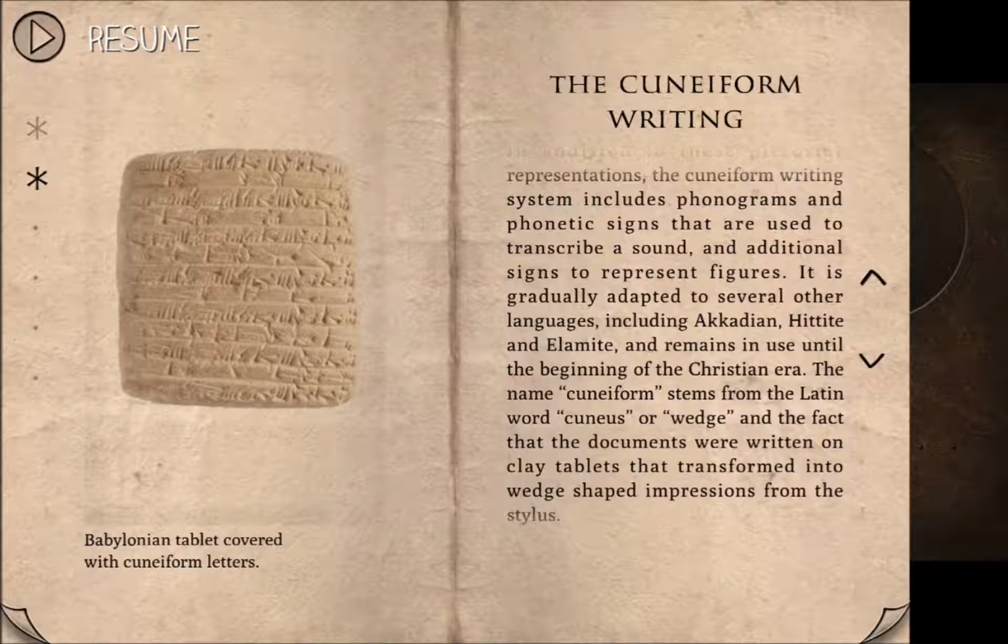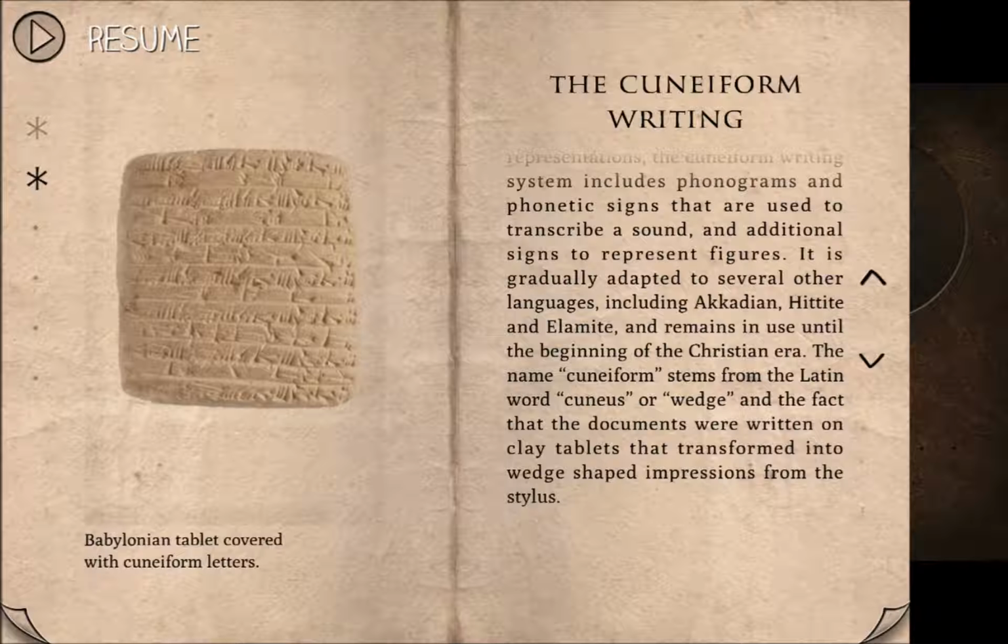It is gradually adapted to several other languages, including Akkadian, Hittite, and Elamite, and remains in use until the beginning of the Christian era. The name cuneiform stems from the Latin word cuneus, or wedge, and the fact that the documents were written on clay tablets that transformed into wedge-shaped impressions from the stylus. Alright.